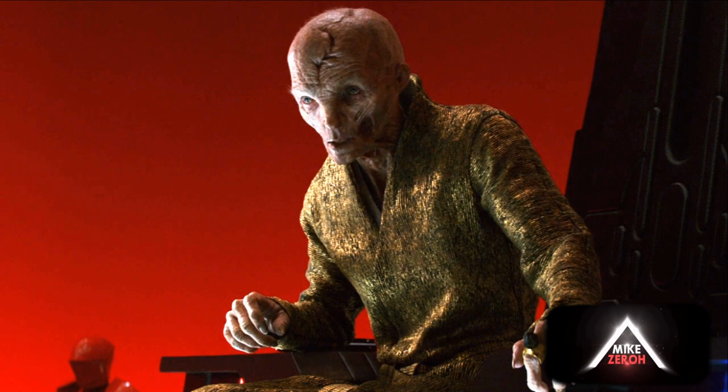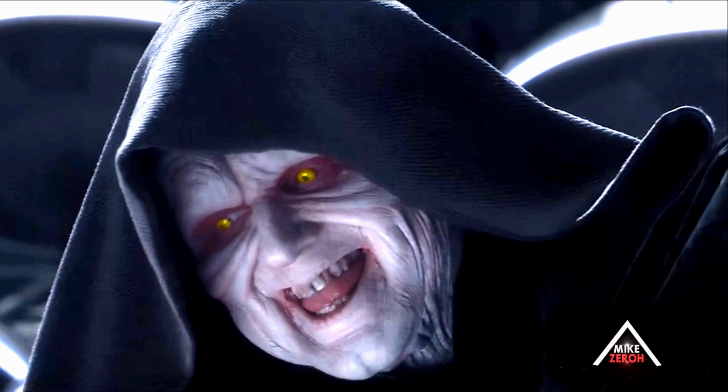Now, we do know that the origins of the First Order are going to be explained in Episode 9 in great depth by JJ and Chris Terrio, and even George Lucas, since he had a hand in all of this as well. What's really interesting to me, though, is of course the storytelling of Palpatine's interest in Supreme Leader Snoke. There are a lot of hints and indicators out there that we have actually gone over that eventually Palpatine takes over Snoke's body, and that's exactly who Snoke really is during the events of The Force Awakens and The Last Jedi. So, before the events of the sequel trilogy, we do know that Palpatine had a great interest in Snoke himself as a character.